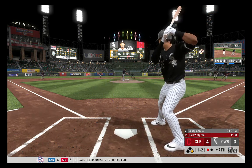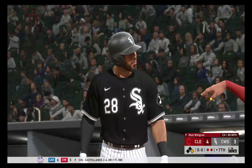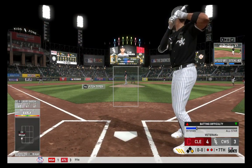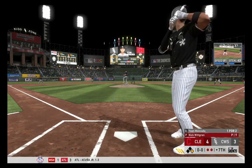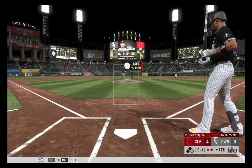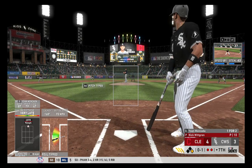Another 1-2 delivery. And he held up in time, but it's strike 3 called, and there are 2 down. Digging in, Yohan Moncada. Lifetime against this pitcher, he's 1 for 2. Becomes set. Here's the 0-0 pitch. And he fouls this one off. We're in the 7th inning now of a 4-3 ball game.